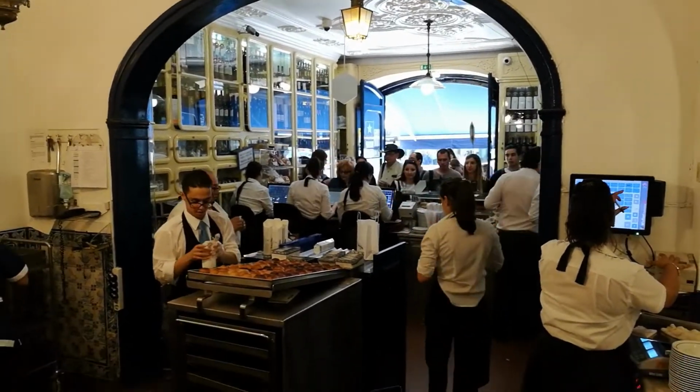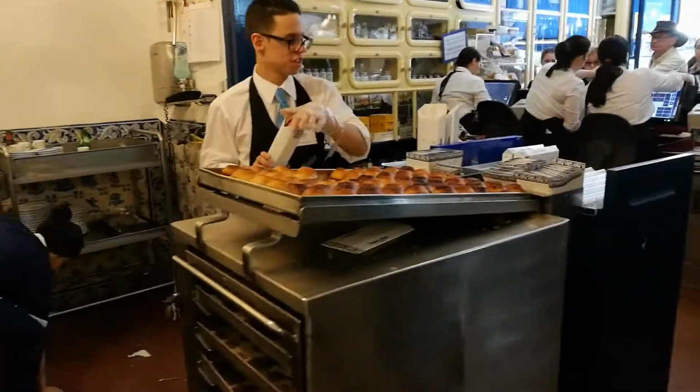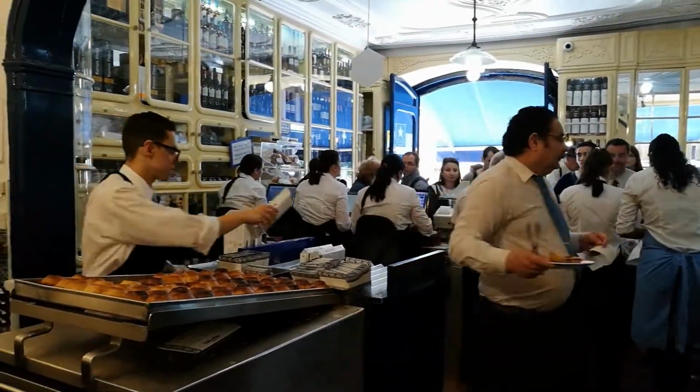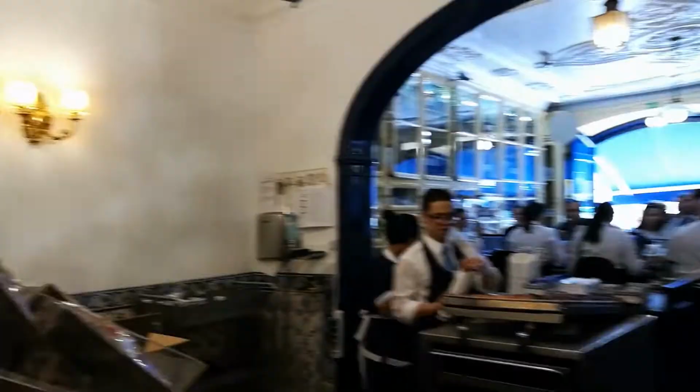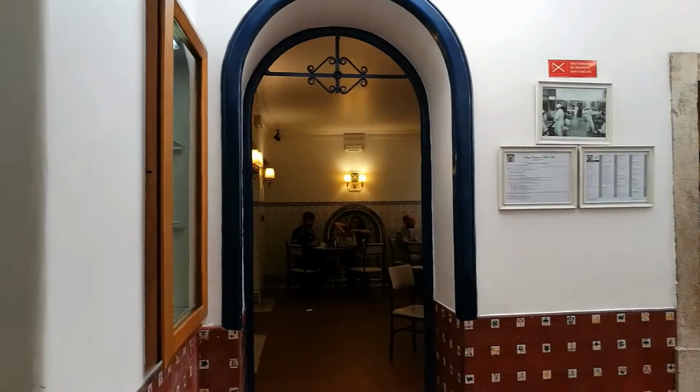Since it can get extremely busy, you can also buy a custard tart and take it away. But I can't stress enough why the vibe is so much better if you're eating in. By all means, at least go inside and check out the interior. It's a lot more spacious than it looks from outside. And my favorite part, the intricate motifs on the tiles.